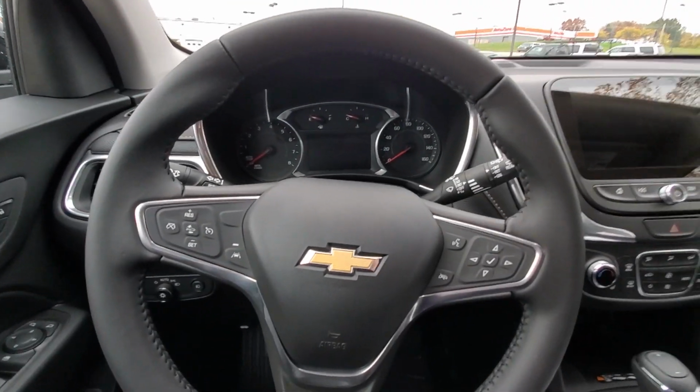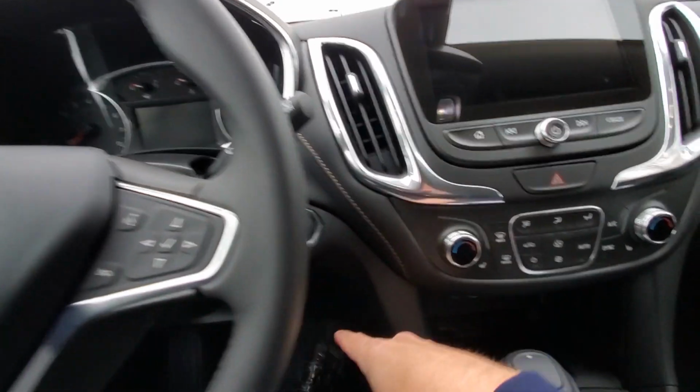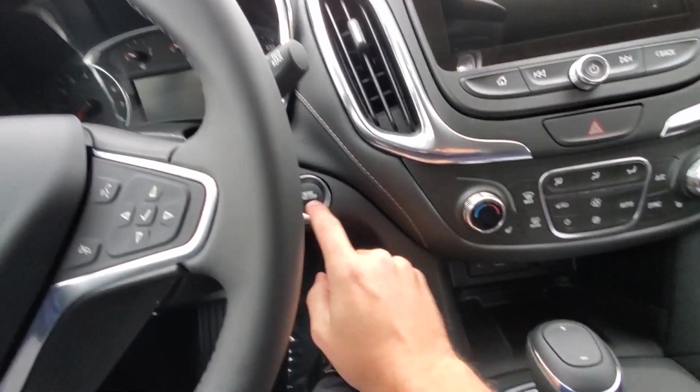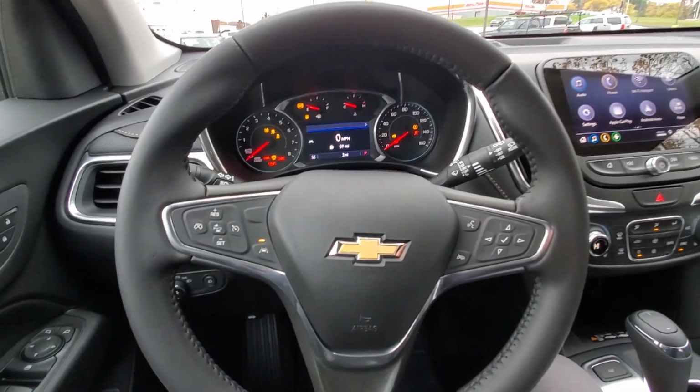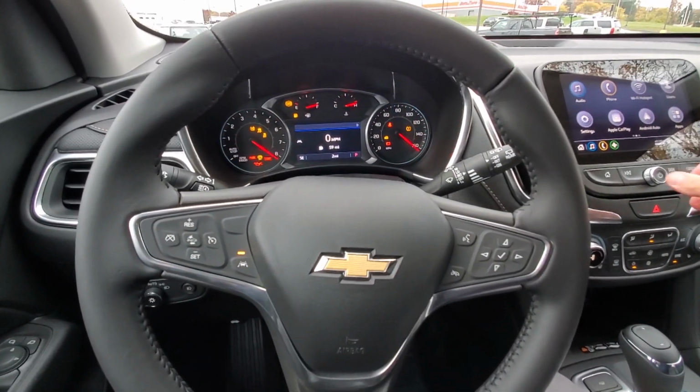All right, so I hopped inside here. I want to show you how to start this. So you just hold in the brake down here and press this button. That's your keyless start. So it starts right up here. I'll make sure the volume isn't turned up.